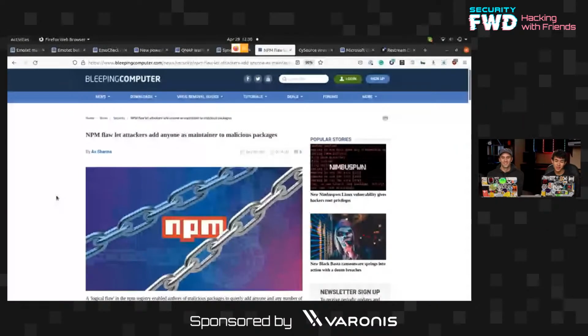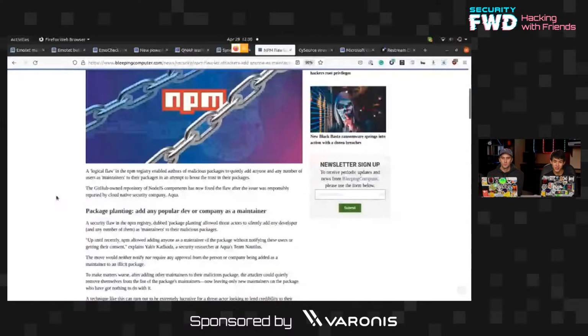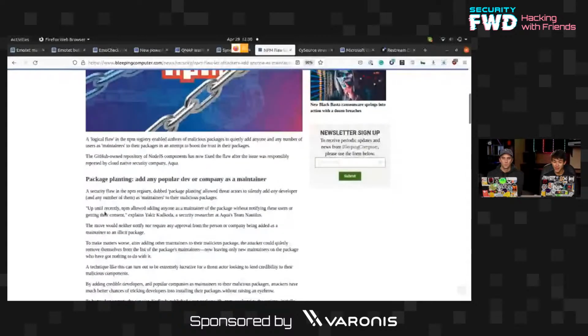Cool. So NPM is back again with some more edgy news. There's been some issues with NPM packages recently regarding protestware, but there's a new issue that's bringing some slight controversy back to NPM regarding the ability to add any developer or company as a maintainer to arbitrary NPM packages.